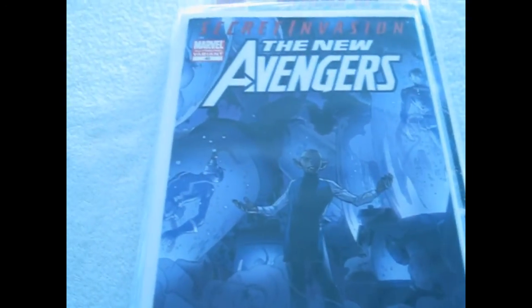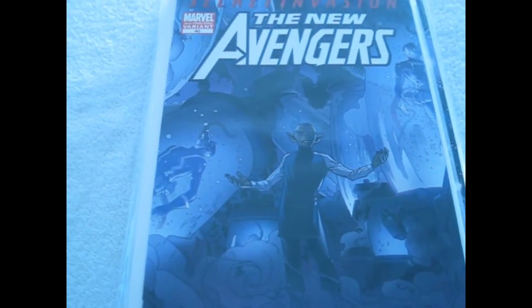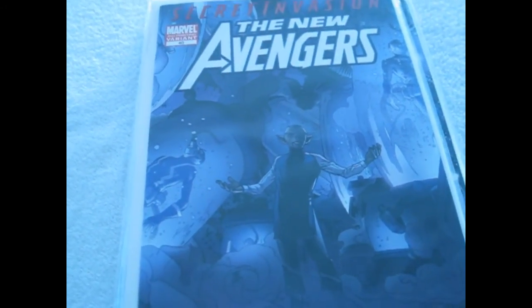Different artists will do the covers, and it might be a second printing, or it might just be a variant on that cover. This is a second printing. This is a really good book. You can see Black Bolt back there, the Inhumans, which is pretty cool.